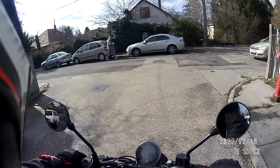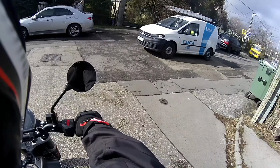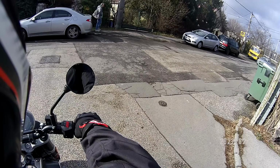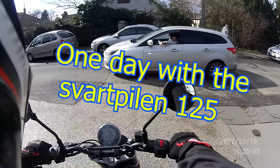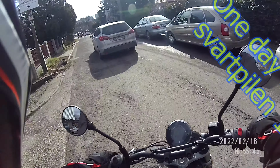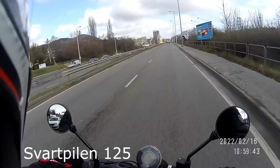Here is a small CC bike which is ideal for city rides, and I have a lot of things to arrange in the city today. So let's see what it is like, one day with the Svartpilen 125.